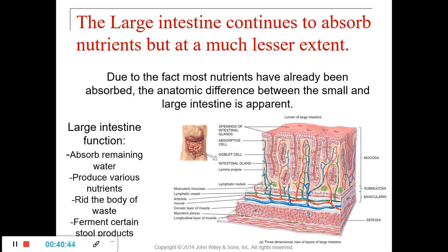Really, the primary role of the large intestine is to absorb any additional water remaining in the stool. It's not there to absorb all of the water, just the excess. Let's say we have reduced gastric motility, meaning the stool is moving through the intestines much more slowly. As that happens, the large intestine can absorb more and more water. That hardens the stool, which in turn causes the stool to move that much more slowly, which in turn causes the large intestine to absorb that much more water. So it just makes the cycle of constipation that much worse.